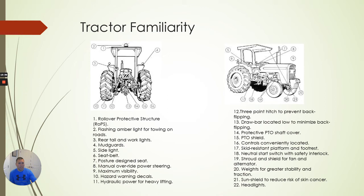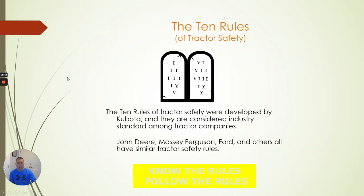This kind of just gives you the familiarity with some things, and maybe is better used as a reference point when you need to look at it. But the basics of the tractor are kind of spelled out in this slide.